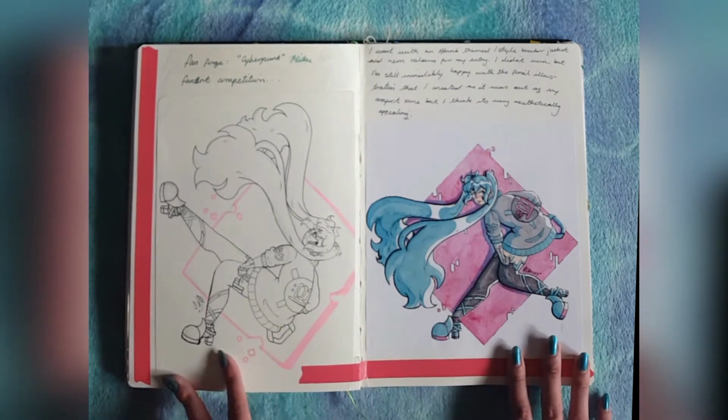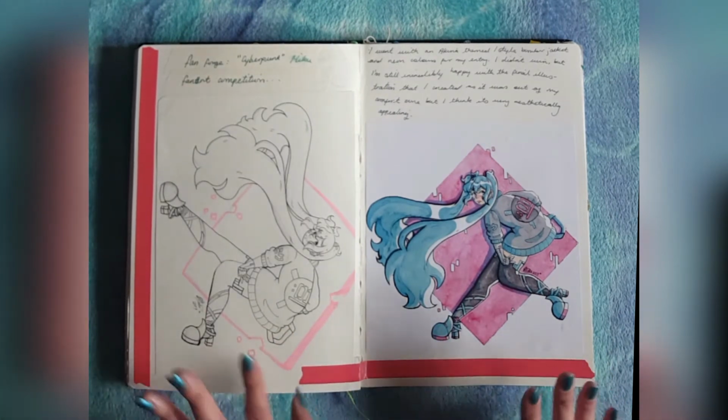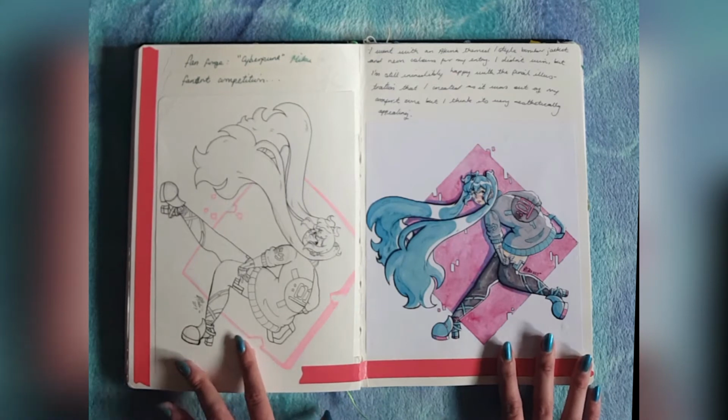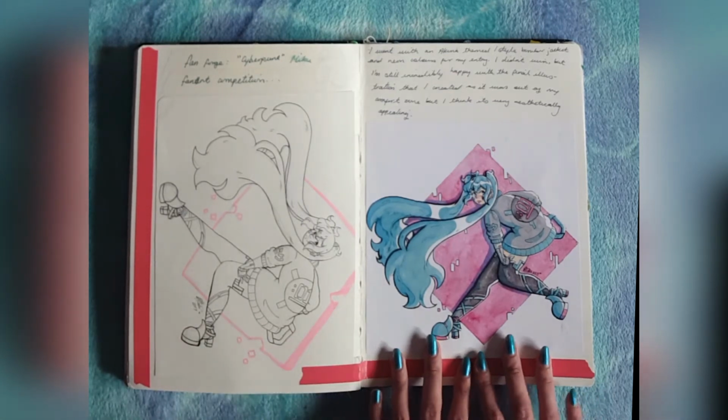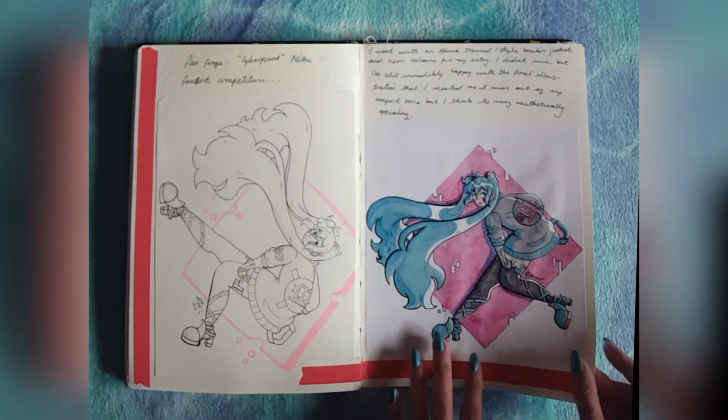This was my final piece for the cyberpunk themed competition. I didn't place in the actual competition, but this piece was featured in a concert on stage a couple months later, and that was absolutely incredible. I'll never forget that.